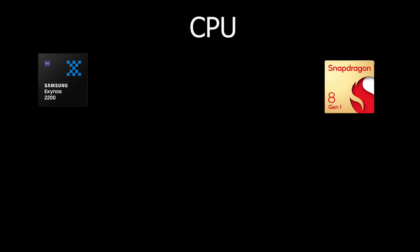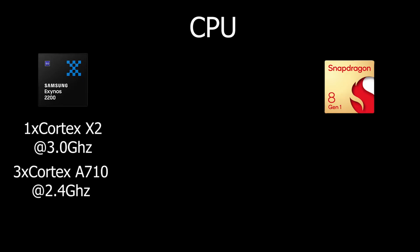Talking about the CPU in Exynos, you will get one Cortex X2 core, but the speed is not mentioned. I think it is 3.0 gigahertz, which is for high performance. For low performance, you will get 3 Cortex A710 cores at 2.4 gigahertz. And for efficiency, as usual, you will get 4 Cortex A510 cores at 1.8 gigahertz. In Snapdragon, certain things look similar.